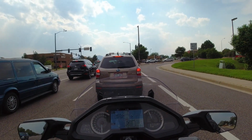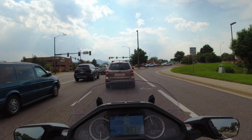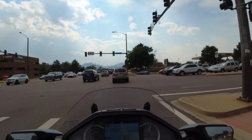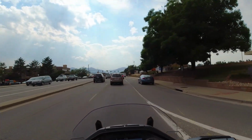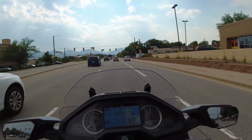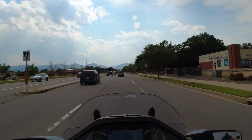I think I prefer the windscreen just down a little bit, to get a little bit more air coming up through. No clutch, no shifter. And this thing's got some serious power too. Yet it is super quiet. One of the quietest bikes. And this one, you actually, let's gun it a little bit. So that's kind of interesting.